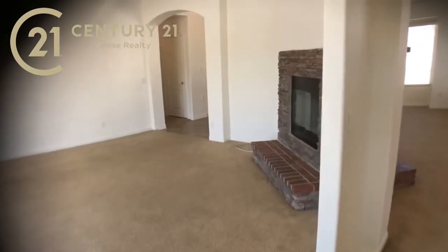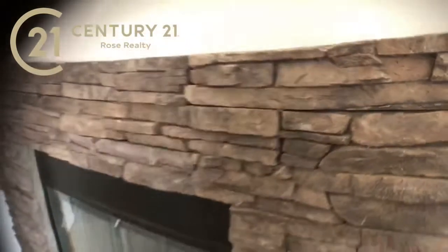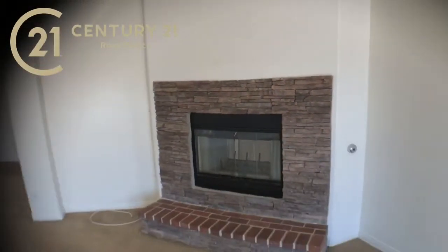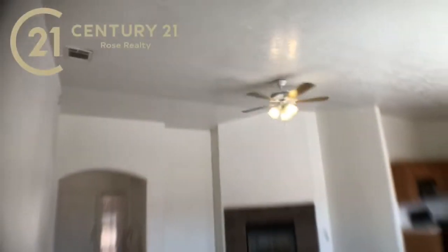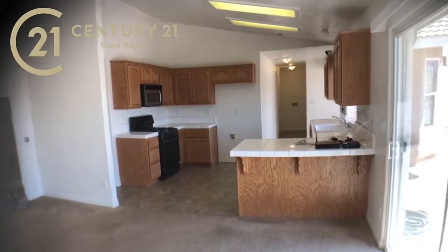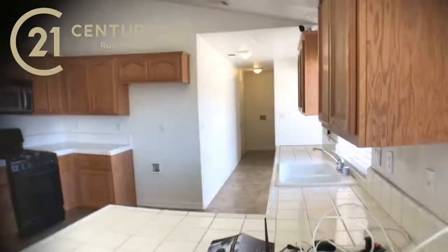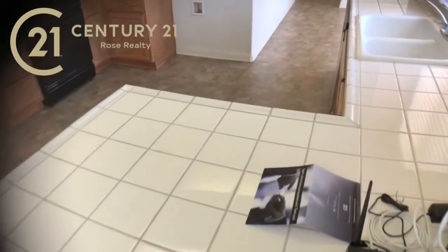On this side, it is a double-sided fireplace. On this side, we got the stacked stone, which really feels nice. And more vaulted ceilings in here. Nice ceiling fan, nice texture job on there also. And like I said, it is open to the kitchen. That way, as you're preparing meals, you're not cut off from the company. I do love that you have a little bar stool area here. You can sit, put some bar stools, have a breakfast there or whatever.